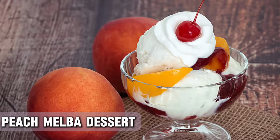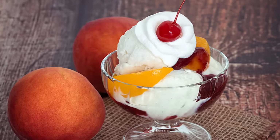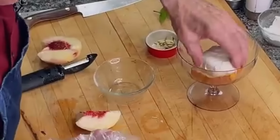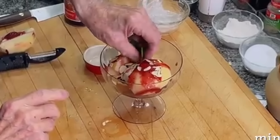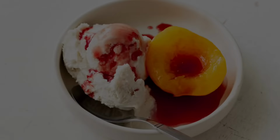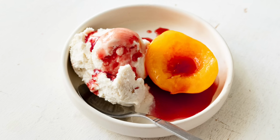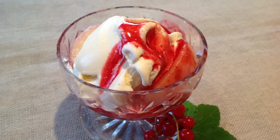Peach Melba is this classy dessert that was whipped up by a famous French chef for an Australian opera singer named Melba. It's pretty straightforward but elegant, just poached peaches and raspberry sauce over vanilla ice cream. The peaches get poached in syrup to sweeten them up, then they're laid over creamy ice cream and drizzled with that zesty raspberry sauce. This dessert became a big deal because it's light and refreshing, a nice change from heavier sweets. It's often served in a fancy glass dish to show off the pretty colors and layers, making it a hit at upscale dinners.